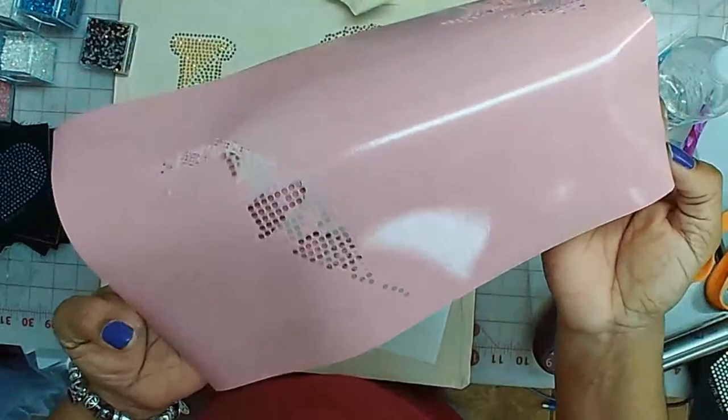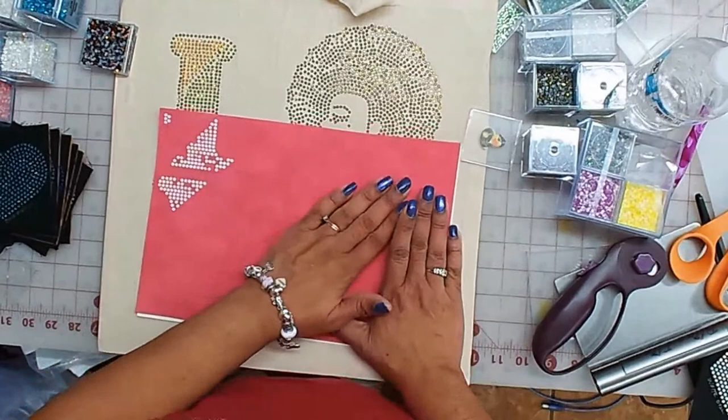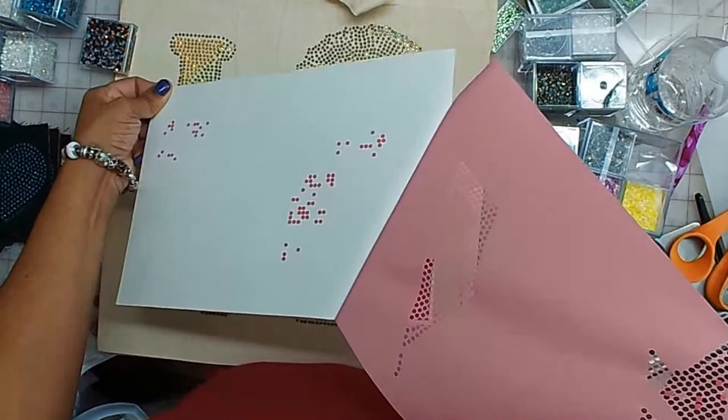But it's all right, because what we're going to do is flip this over and take the same rhinestone flock and smooth it where those holes should have come out, and let the paper do the hard work of hanging on to those extra stones and pulling them out. And even then, sometimes all of the holes may still not come out, like this one didn't.